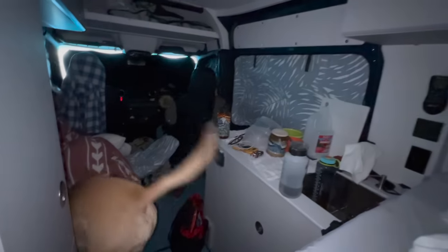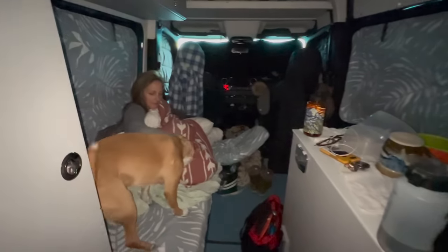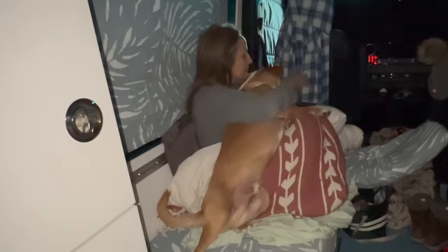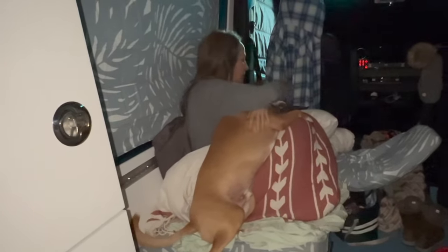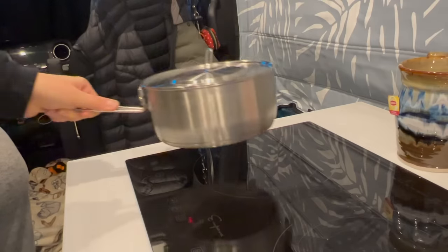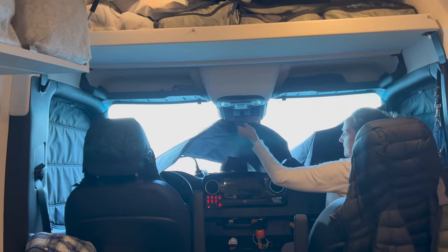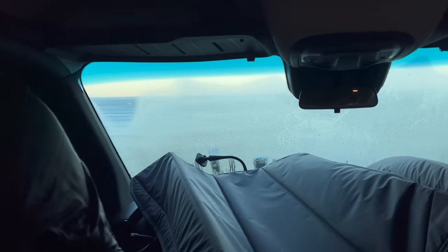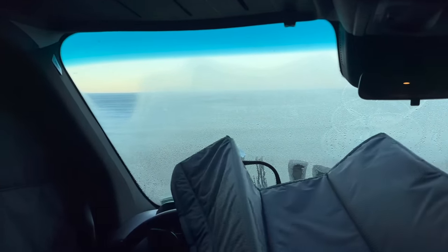Good morning, camper. Did you sleep well? Because you took up 3/4 of the freaking bed. Morning. Whoop. The ocean and condensation.